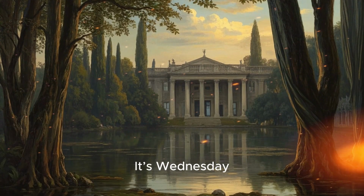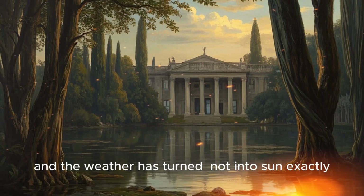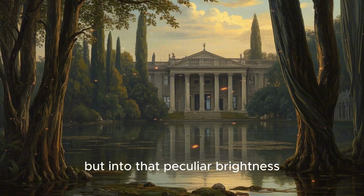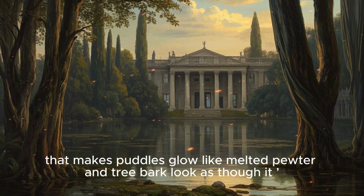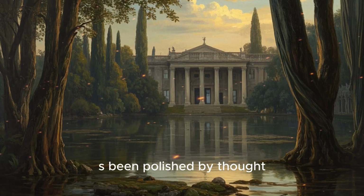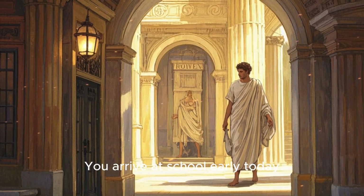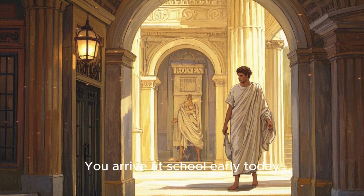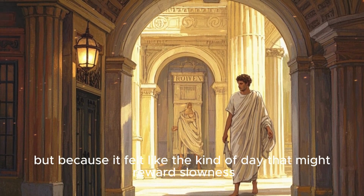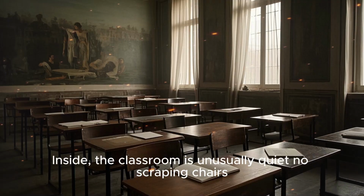It's Wednesday, and the weather has turned, not into sun exactly, but into that peculiar brightness that makes puddles glow like melted pewter and tree bark look as though it has been polished by thought. You arrive at school early today, not because you were in a rush, but because it felt like the kind of day that might reward slowness.